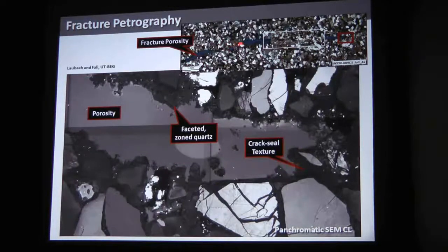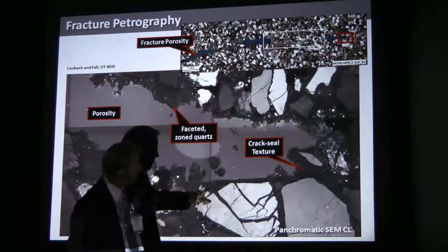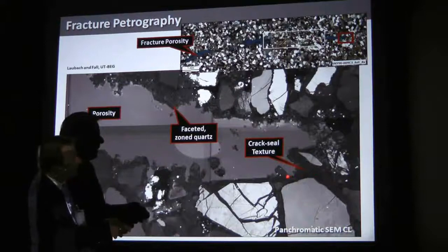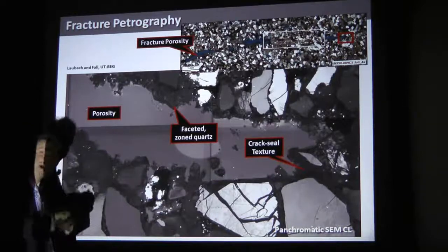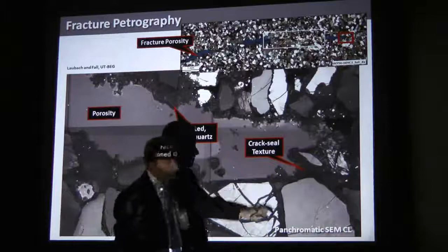And in this open fracture, there is a place where the fracture isn't open at this location, so there's preserved porosity. That's what this is, preserved porosity. And then right next to that preserved porosity is this crushed quartz grain with all of this quartz overgrowth. If you look closely, you can see some banding right here. It shows that as this fracture was opening, the quartz was also being deposited and the grains were crushing.